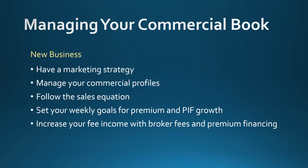And you can increase your fee income with broker's fees, and also premium financing, depending on the agreement that you have with them. Sometimes you can earn off of the premium financing as well. So those are things that can make your commercial department more profitable.